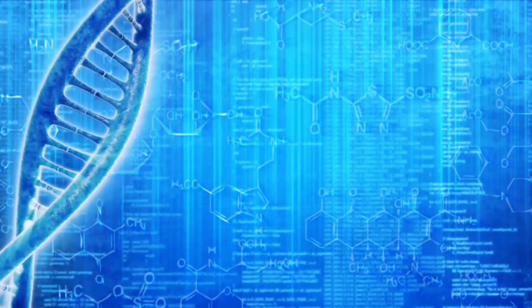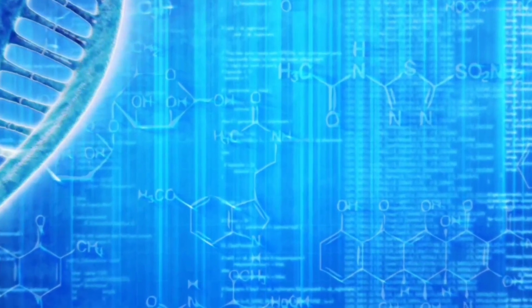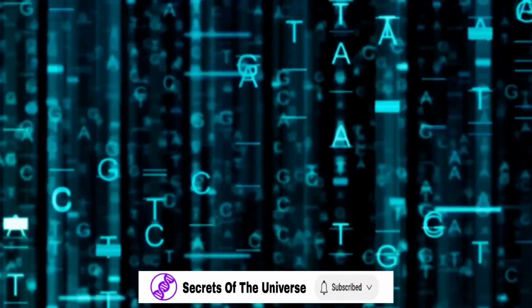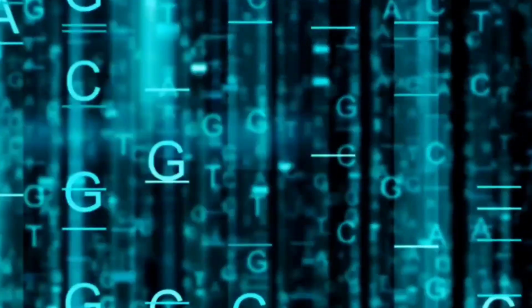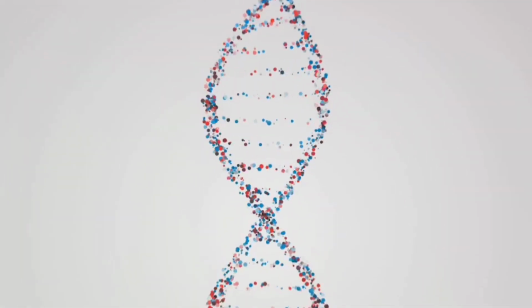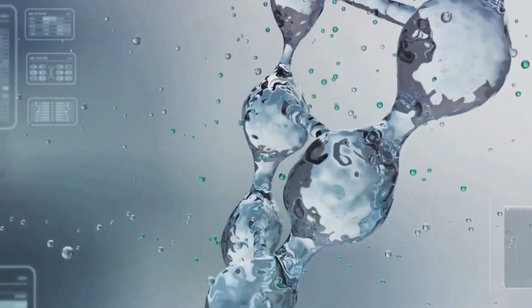So, how do we study this complex world of DNA, genes, and heredity? Welcome to the field of genetics. Genetics, a branch of biology, is the science of heredity. It's the study of genes, genetic variation, and heredity in living organisms. It's a fascinating field that seeks to understand the blueprint of life, the genetic code that makes us who we are. Now, why is this important, you might wonder?